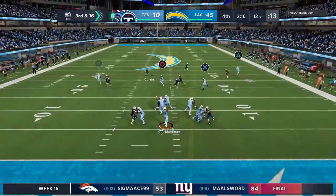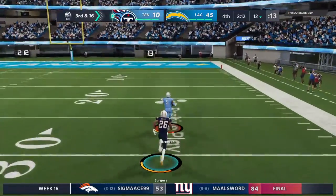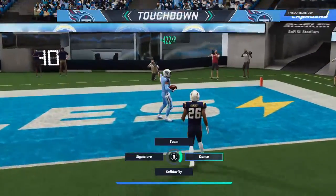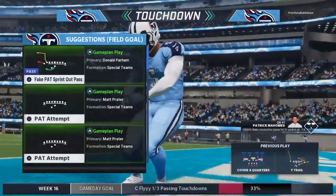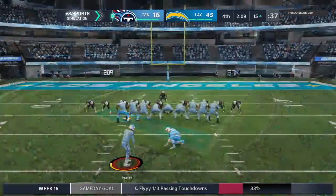On 3rd and long, it's Mahomes. He'll rifle this one deep. He's got him in. Complete. He's at the 30. 10. And somewhat of a measure of revenge as he's in for the touchdown. But they still trail big time. He'll take it, but he won't be able to smile about it.